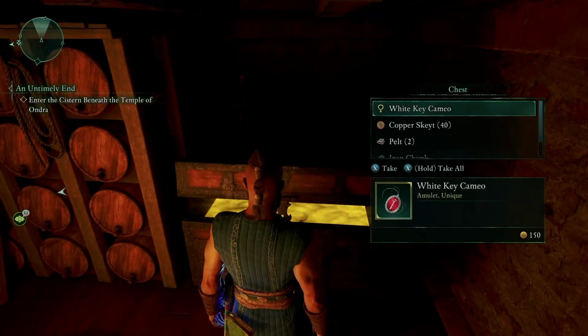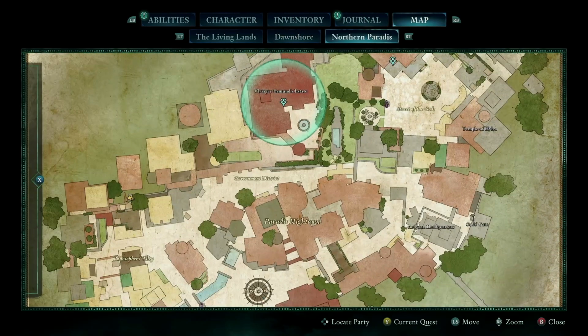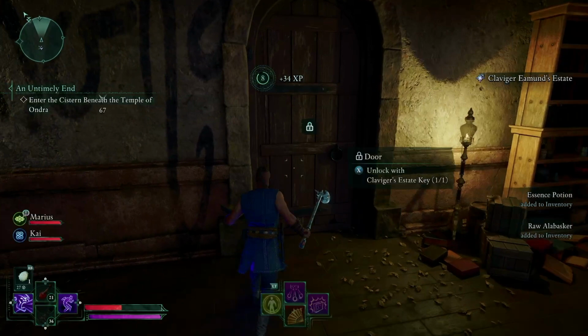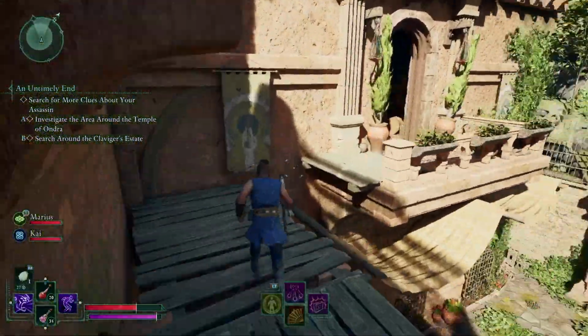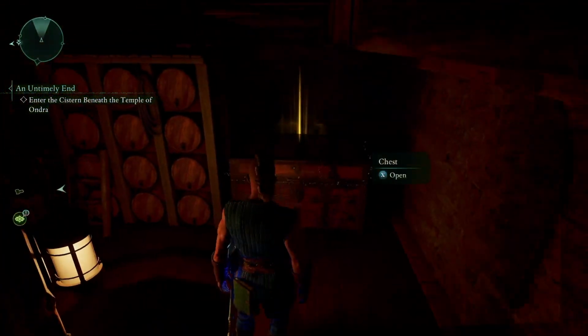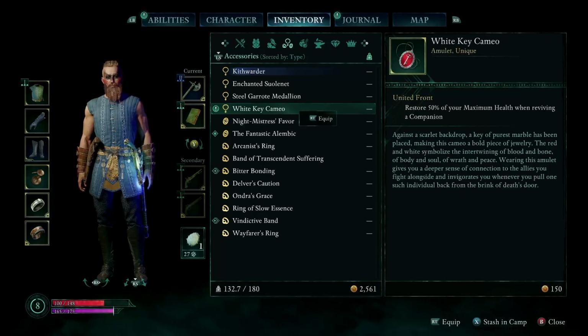The next unique amulet is the White Key Cameo. You can find this one at Clavager Edmund's estate during an untimely end main quest. You'll find it in a chest on the 3rd level of the estate, so in order to acquire this amulet, you'll have to get behind a locked door, and the easiest way to do it is to go outside, and use these wooden platforms to find your way into the 2nd level, and then head up the stairs toward the right. Its ability is to restore 50% of your maximum health when reviving a companion.